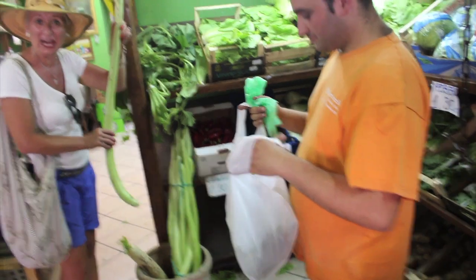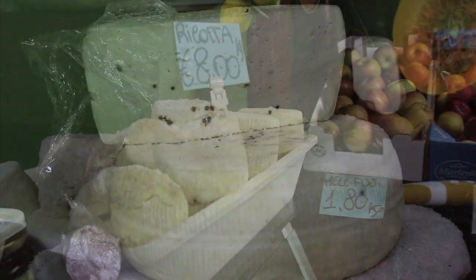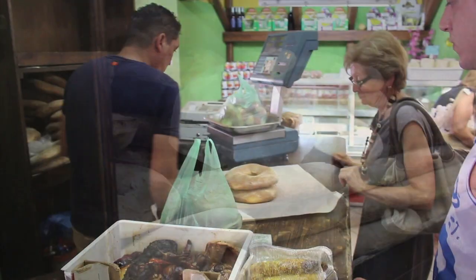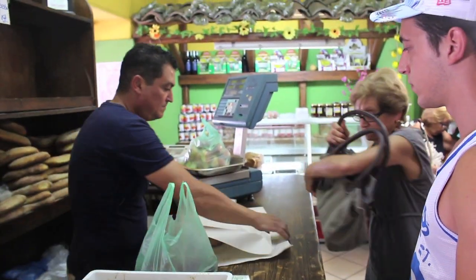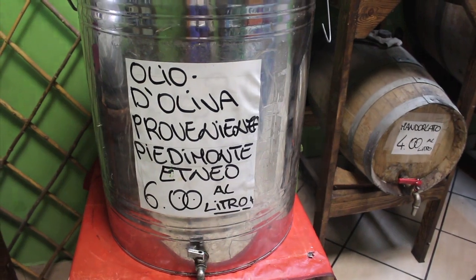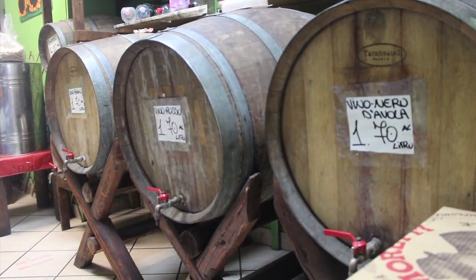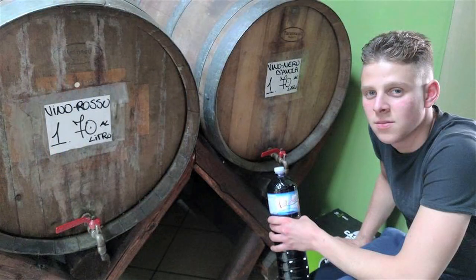A zucchini. Look how big they are. It's made right in Via Grande. It's aged here. The casing on the outside. Including the cheeses, fresh bread made with durum semolina, olives, freshly pressed olive oil, and wine. The wine and olive oil is especially delicious in Via Grande and is sold by filling empty plastic bottles.